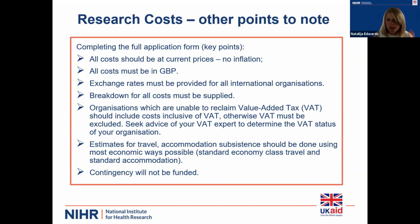So if we see as part of your submission that there is only very high level detail, for example, travel, £10,000 without any further breakdown, we will ask for those breakdowns to be provided, which may result in a delay in contracting and the project starting. We also do not fund contingency. So if we see there is a contingency included, for example, in exchange rates, we will ask for that to be removed.